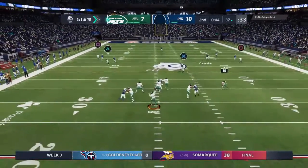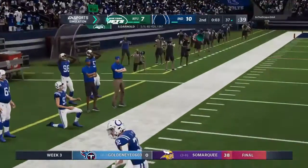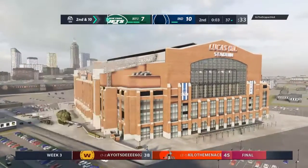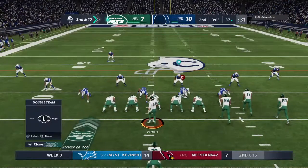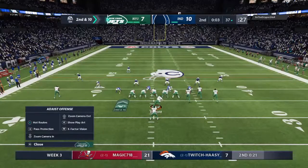Out of the shotgun, here's Darnold. And this is incomplete with a clock showing just 3 seconds left. Denzel Mims, the rookie, the intended receiver there. And that'll bring up second down. And unless this is a quick incompletion, this is likely the last play here of this first half.